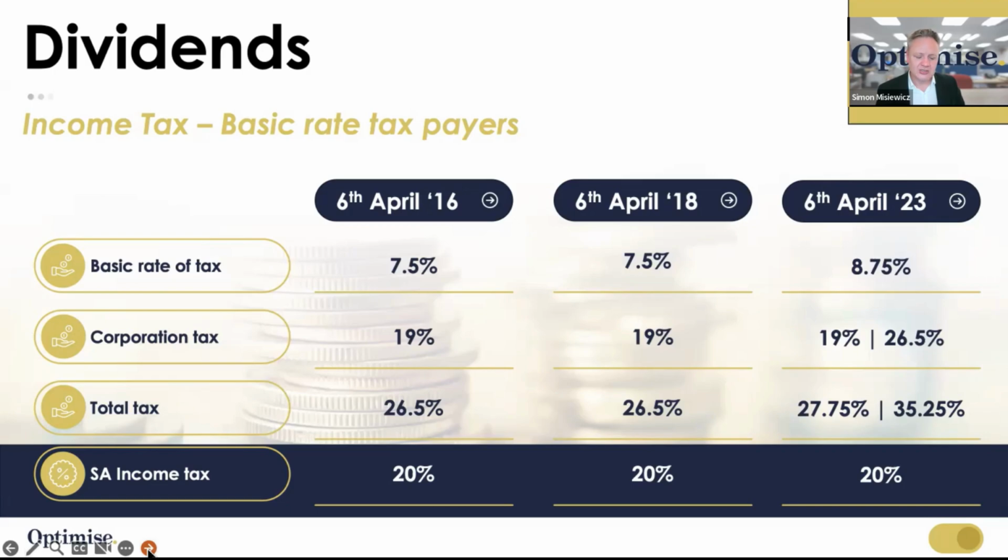I say that most landlords still should use a limited company for their investments, and there's probably going to be lots of people countering that, and that's absolutely fine. It comes down to opinion at the end of the day.